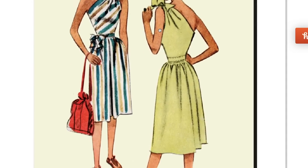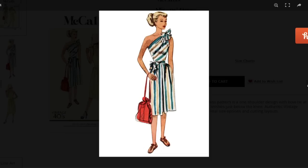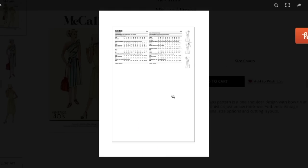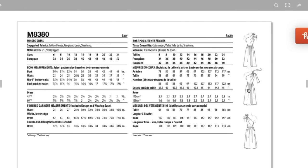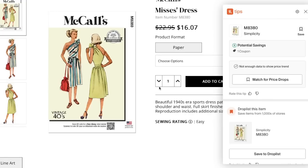Cool. I wonder if it has a waist seam or if that's all done with the belt. I do like that they featured it with a stripe. Yeah, I'm guessing the belt is attached. Cotton blends, gingham, linen, shantung, 6 to 24. The waist is the only finished garment measurement, and it's 2 inches of ease. So, yeah, somehow that is finished. Did they say even how we get into it?